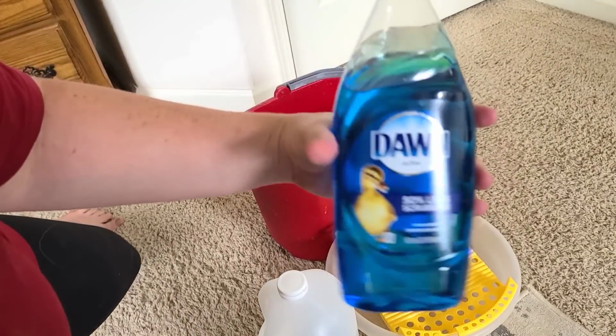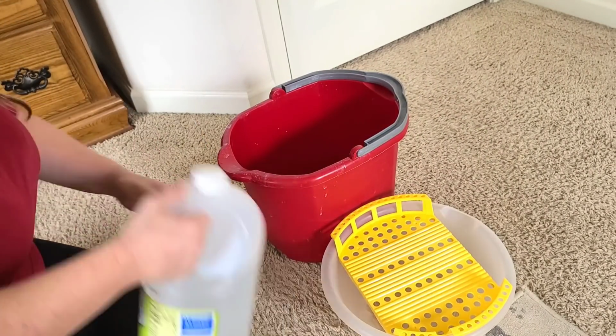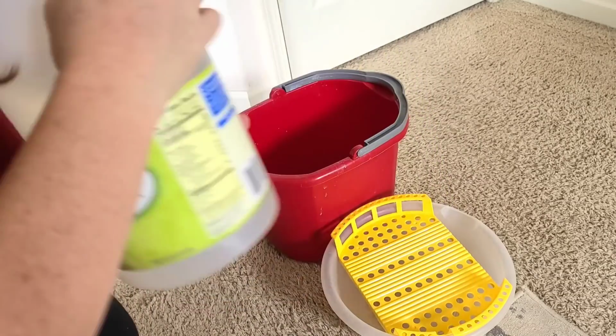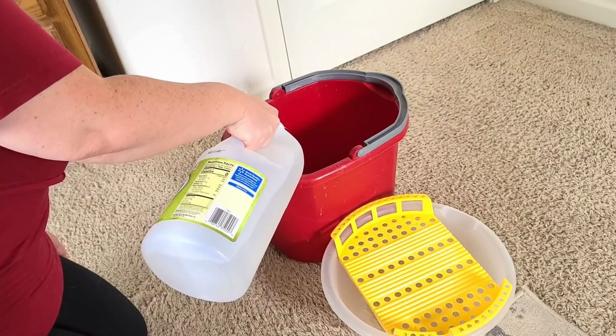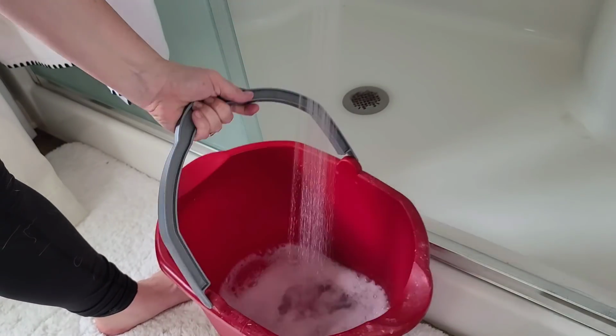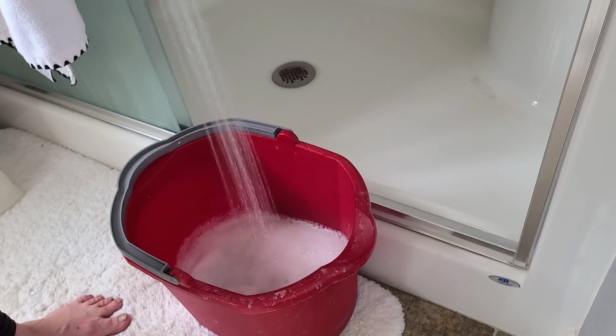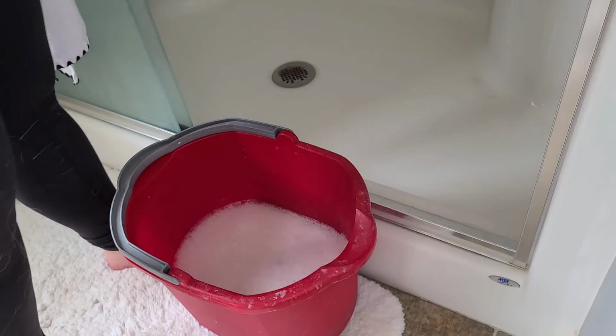And now to wash the walls, I actually just had this question asked the other day of what I use to wash the walls. So I am just using a squirt of Dawn, some vinegar, probably about a cup, and then the rest is just hot water. Also, if you hear music in the background, little Miss Freya's playing. So that's what the background noise is.